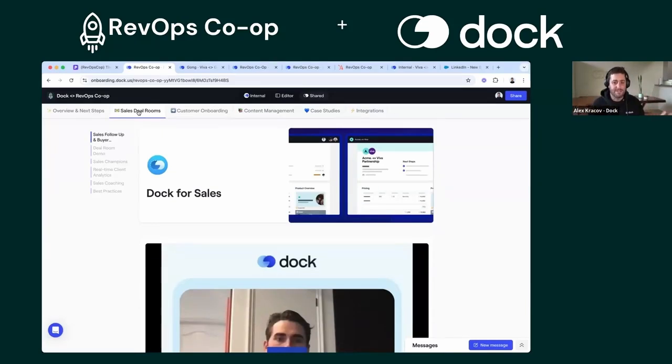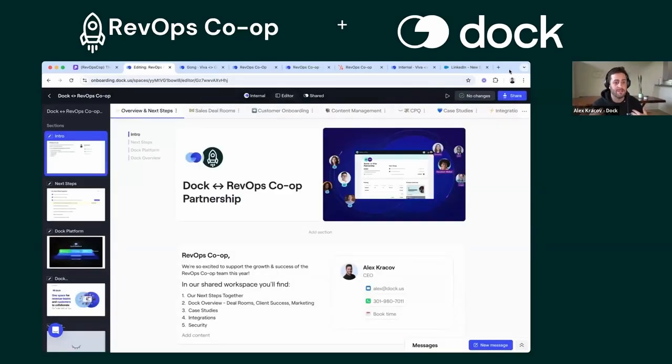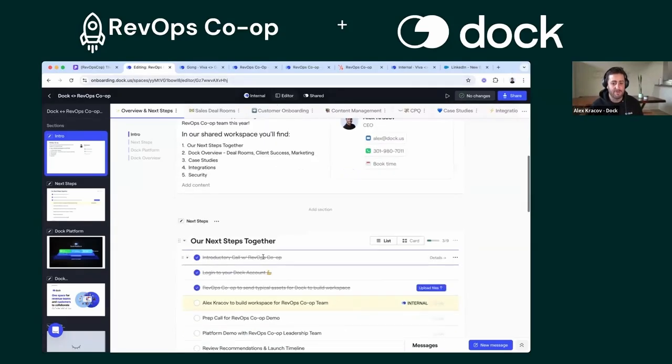And then this is usually what we do, like post demo follow-up, and then we'll embed a Gong recording in here as we get going. But within Doc, I'm moving to the editor now. So this is the internal side. This is where the sales reps can actually control the experience. And the way it's structured is you have those pages at the top and you have these different sections.